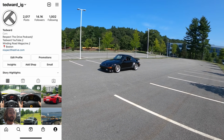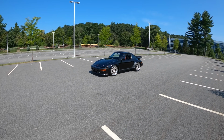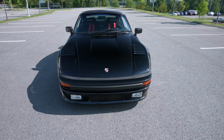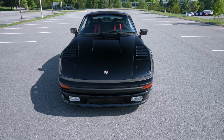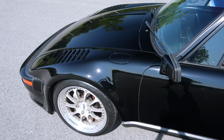Welcome back, I'm Tedward, and thanks to Boston Motorsports in Brighton, Massachusetts, we're driving an icon. This is the 1977 Porsche 911 930 Turbo. Now in 1977, these didn't come in a Flachbau, but what you'll notice is that we do have a slant nose. This is a post-factory conversion kit. It's very beautifully done, and it's all steel bodywork.